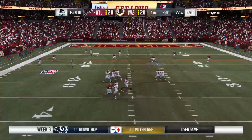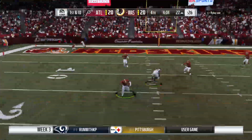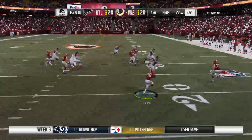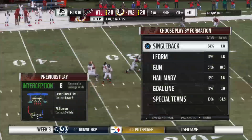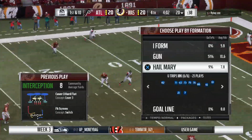On 1st down, Luck. And this is going to be intercepted. Picked off at the 16. And a big turnover there as his guys will get the football back.